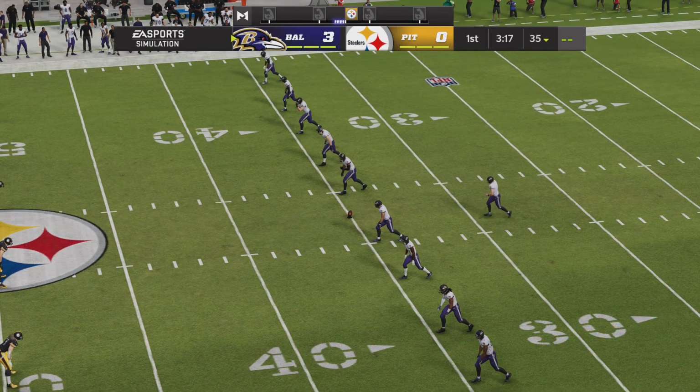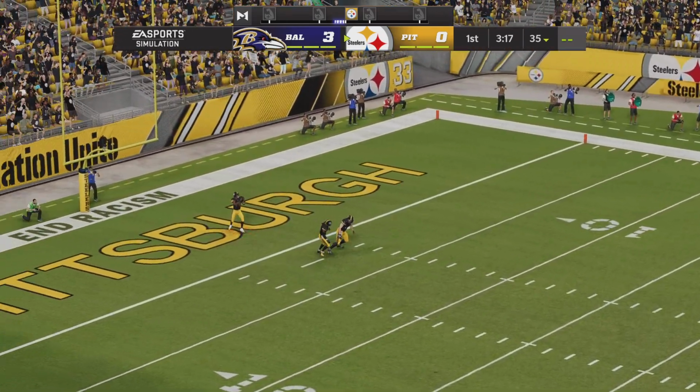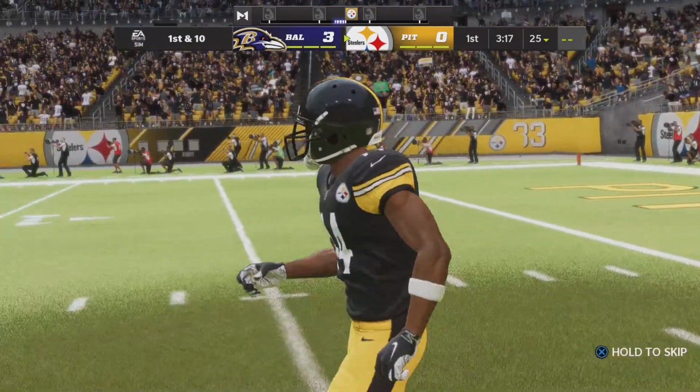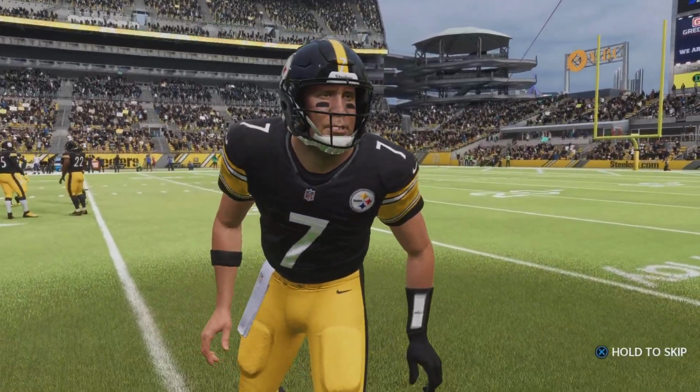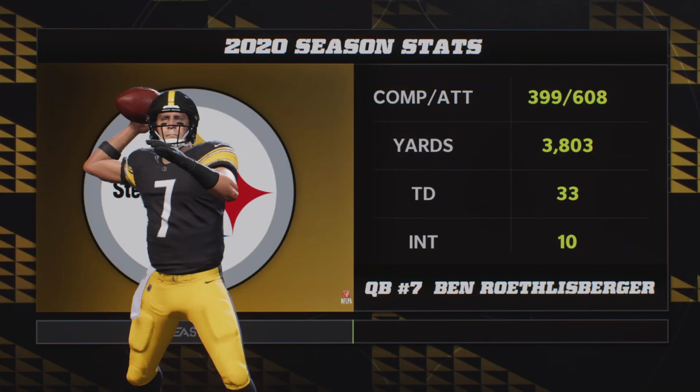Tucker now following the made field goal, set to kick it away. The football will come out to the 25 as McLeod will not return it. Here are the Steelers making their way out with their longtime starter Ben Roethlisberger leading the way.